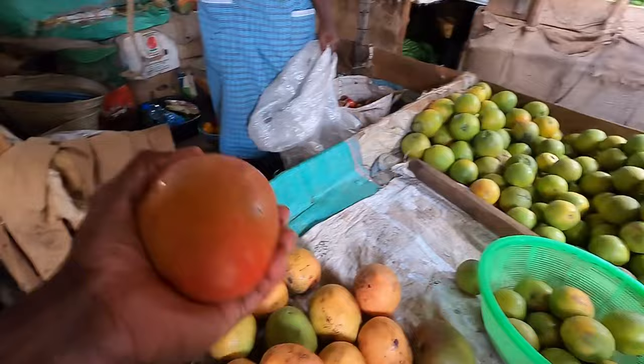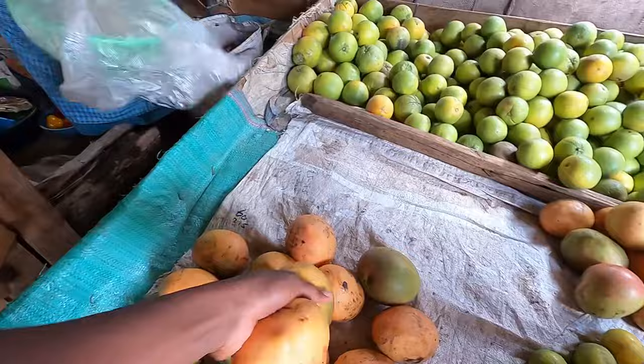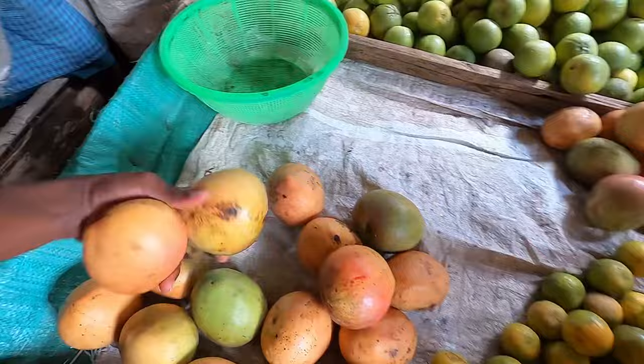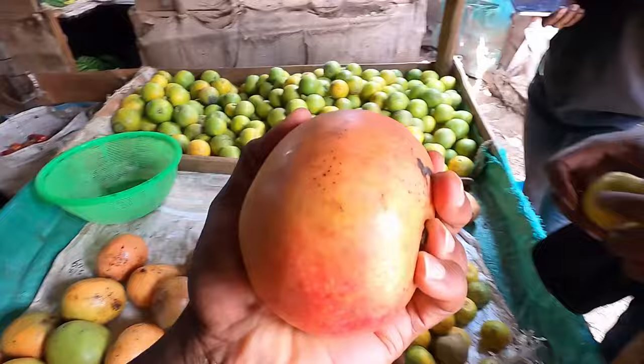But if you buy like this one, how much? Very fresh, 20 shillings. Yeah, this one is nice. Okay, I'll buy. We'll get two for juice, plus this. I like this also. Sandara? Do you have them in Nigeria? Why not? Most of your crops are gotten from Nigeria. Let me just take only one. 20 shillings, right?